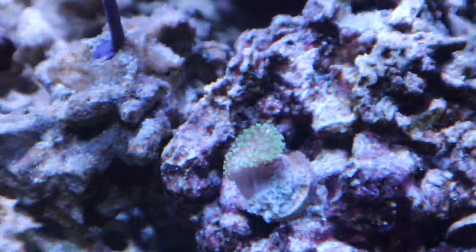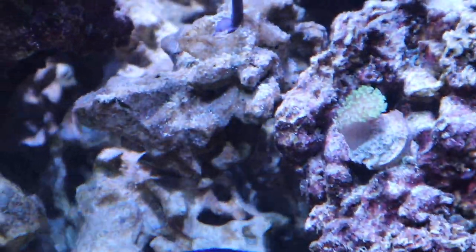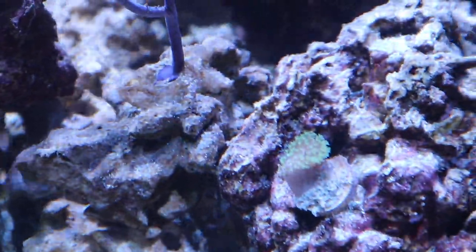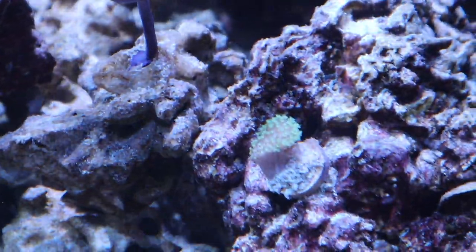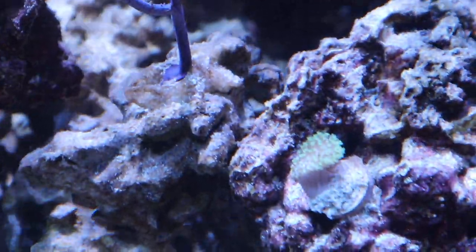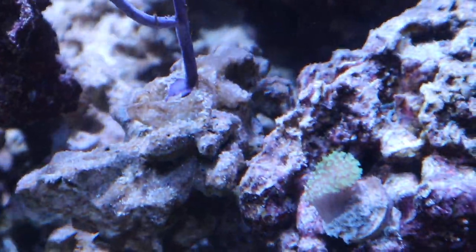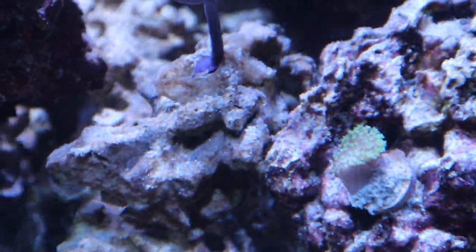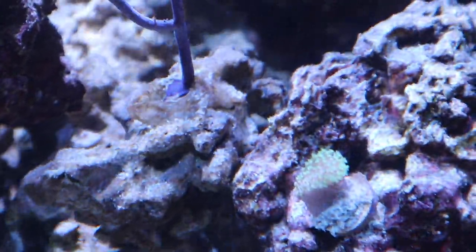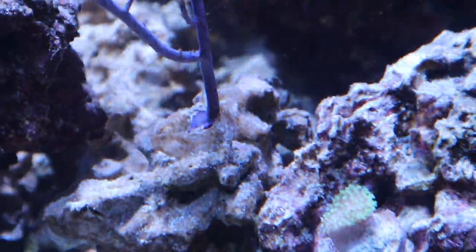Now there are a couple other softies that are in the frag tank that I'll show you another day, but one of which is another slightly different shade, a green Cinerulera that I got, and another toadstool whose body is a little more green than normal. So I don't know if I'm gonna put them in this tank for the time being. I might transfer them in here soon and just keep them in here until I set up that softie tank for them. But we'll see how it goes.